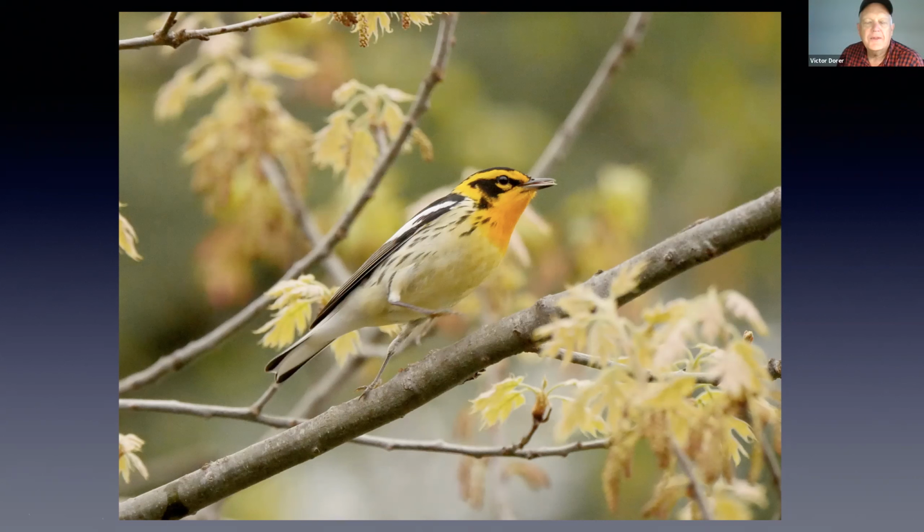The ones in my yard, like in the oak trees just before they've budded out, seem to go for the little green inchworms that are up there.